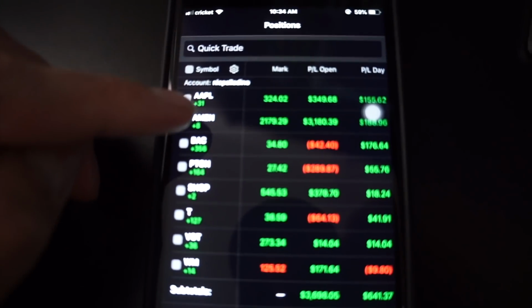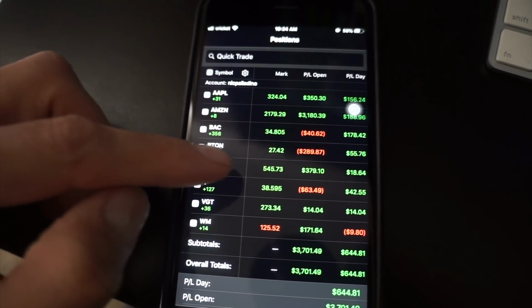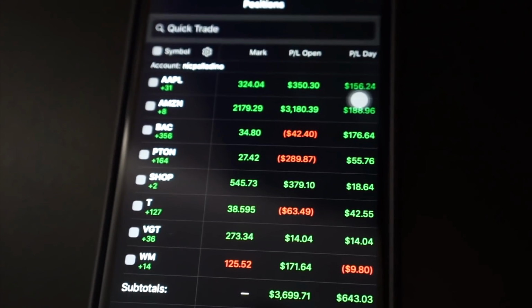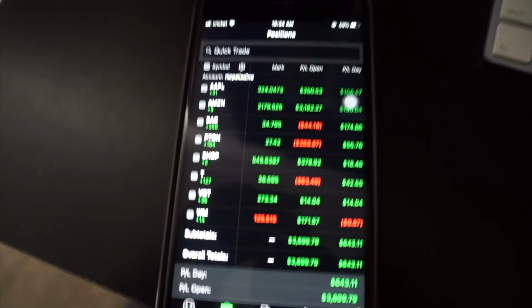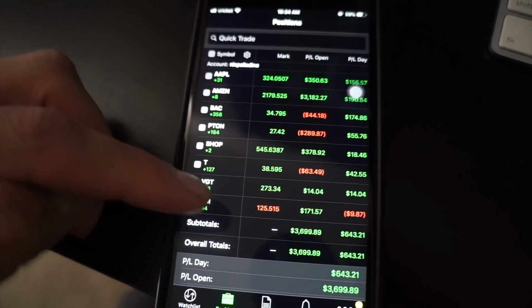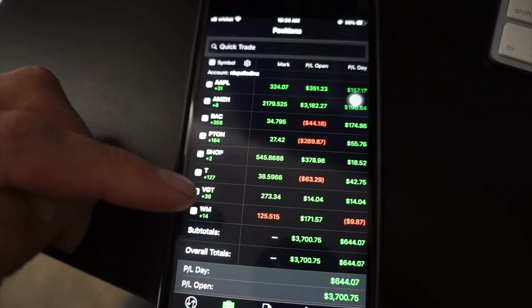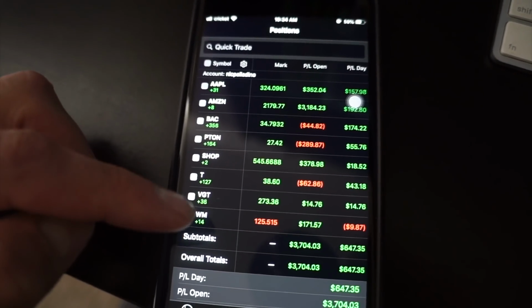You guys can see Apple, Amazon, Bank of America, Peloton, which I think is going to end up doing really good. Right now, it's not doing so good. That's probably my worst one, but it was up like $800. It's just very volatile. Shopify, T-Mobile, AT&T, excuse me, VGT, which is, I think, a technology index fund, which I think will do really well as well. That's the one I got in this morning.